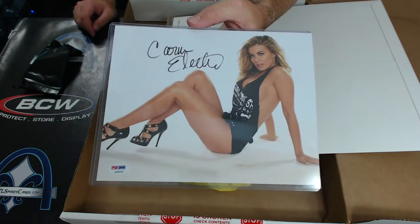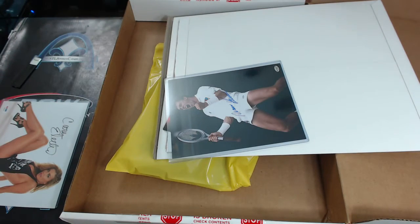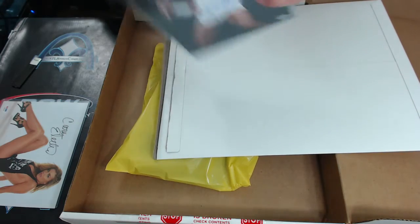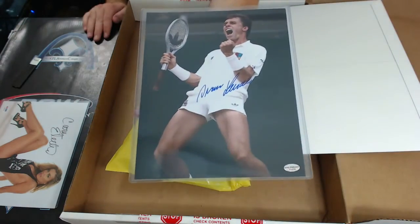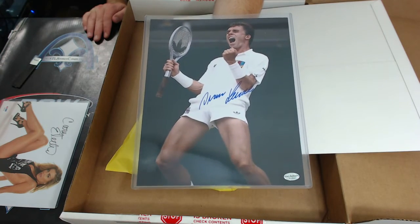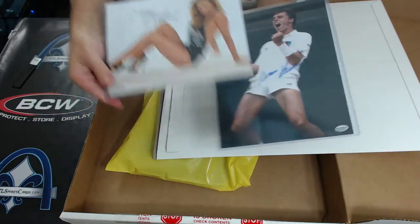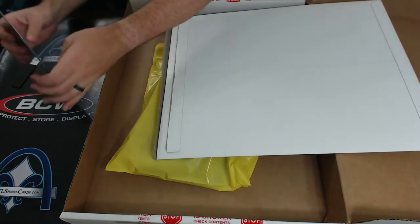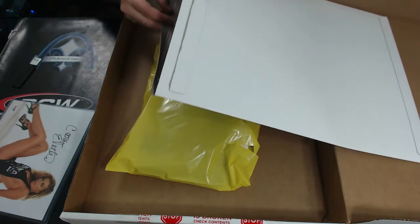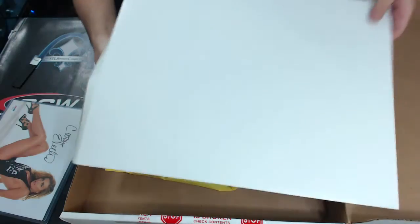Okay. Say hello to my little friend. Ivan Lendl, autograph 8x10. Gotta love the short shorts. Come on, we went from that to that. Coincidence? I think not. All right, I have no clue. I think it goes this way.